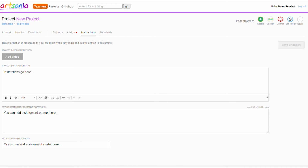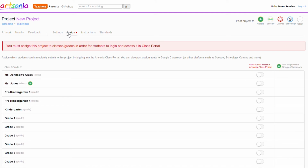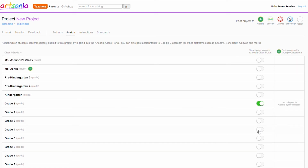When you're ready to share this assignment with students, select Assign. Then mark the grades and/or classes you'd like to assign the project to. Once you select a grade or class, those students will see the assignment and instructions in the Artsonia class portal and will have the ability to submit artwork to the project for you to review. We'll give you more information on the class portal in just a minute.